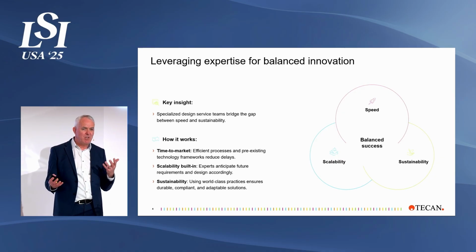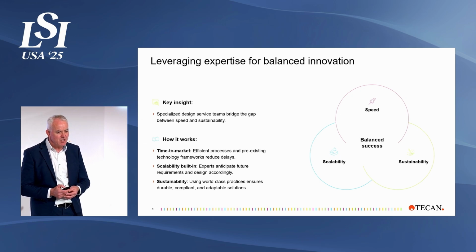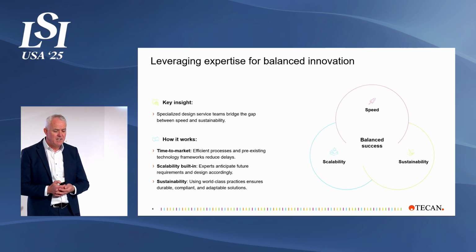And another example of where speed really caught us out was the design of ventilators for the COVID pandemic. So a lot of people tried to bring a ventilator to the market, but they really weren't designed for long-term success, and most of those didn't really have any commercial success or make a big difference to the population they were trying to help.